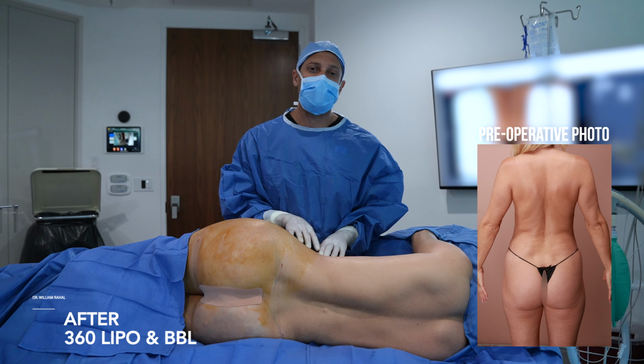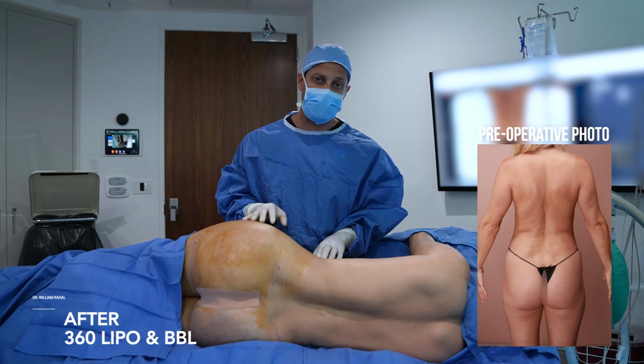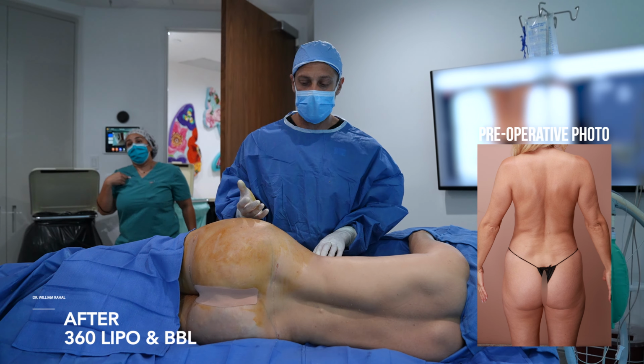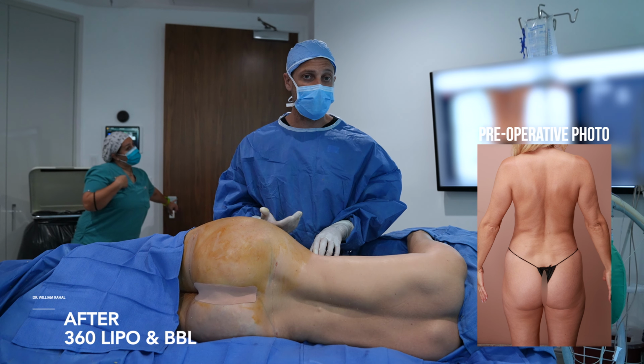I think in general, this patient asked me before she went to sleep, she said, do your petite patients generally end up happy? And I think it's an interesting question because it's really based on expectations. So they all get great results, but it really comes down to making sure the patient has proper expectations and she knows that she's going to be enhanced, that there's a refinement, but it's not going to be overdone.